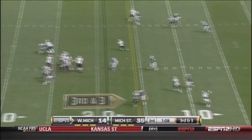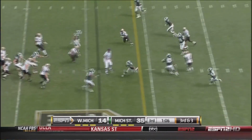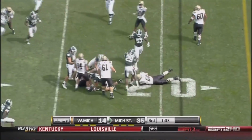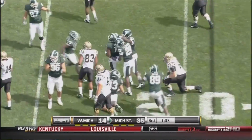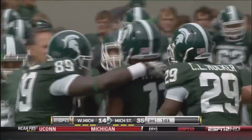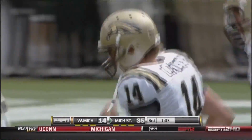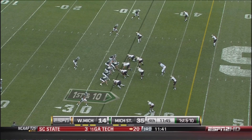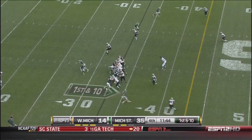Too much beef and too much speed from Michigan State offensively, and Western Michigan looks like they are succumbing to that pressure. Third down. Carter up the seam. Intercepted. Picked off by Marcus Hyde. Oh, that's a big game changer for Michigan State. Games of interest in your area coming up as well. All games can be seen on ESPN3.com.